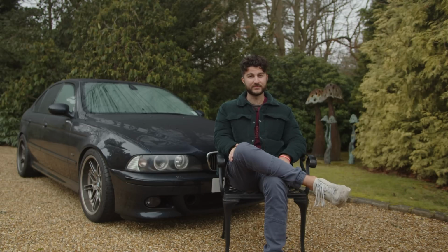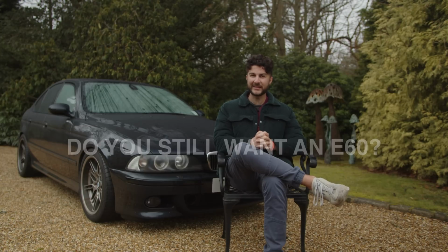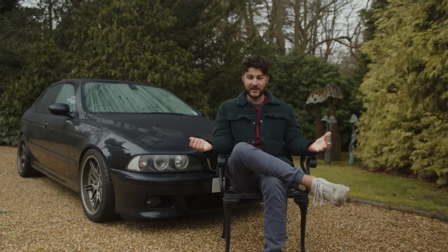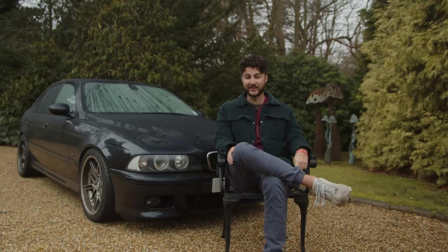Yes, I'll be honest, I kind of do want an E60. I used to think they were the most ugly car on the road, but the Chris Bangle era of BMW has slowly grown on me, and I think they're actually quite beautiful. And who wouldn't want a V10? A V10 powered saloon car that you can take your friends out in.